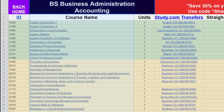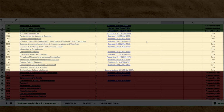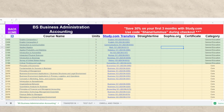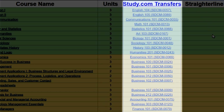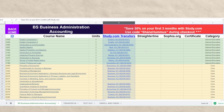Now, just generally speaking, the green classes tend to be a little easier. The yellow classes are a little bit harder, and then the red classes are typically going to be the hardest, but that's just generally speaking. In this column, the units are going to be right here. So most of them are like 3 units, 2 units, 4 units, etc. Then this column right here is probably the most important column. These are the study.com transfers. So I'm going to go ahead and try to keep this up to date as much as possible because this stuff does change.